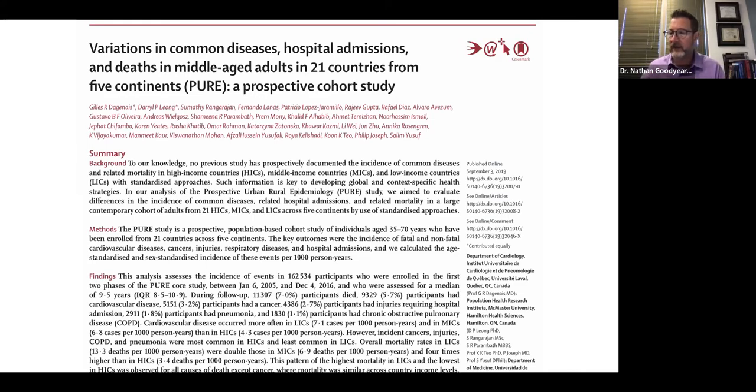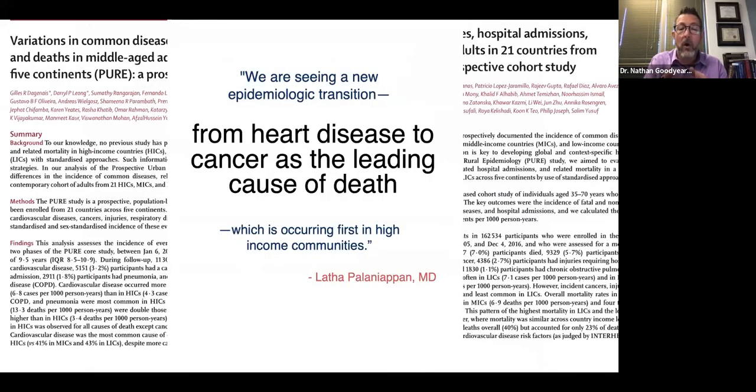Cancer is a disease of lifestyle. It's a disease of high income. And so that process is why we're seeing the narrative be debunked that we're winning this war on cancer, because actually we're not winning this war on cancer, and we need to recognize that to be able to pivot and make a change. And in fact, one of the authors in the study has this really important quote.